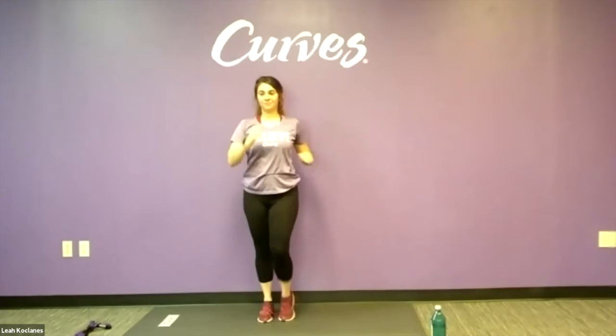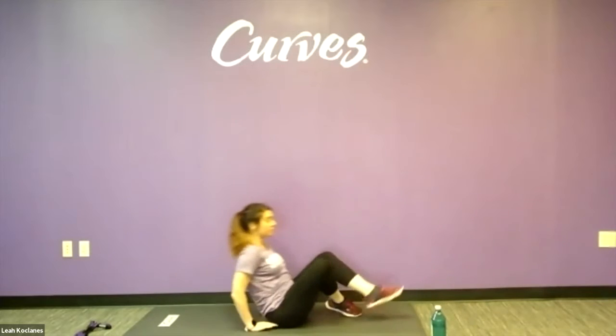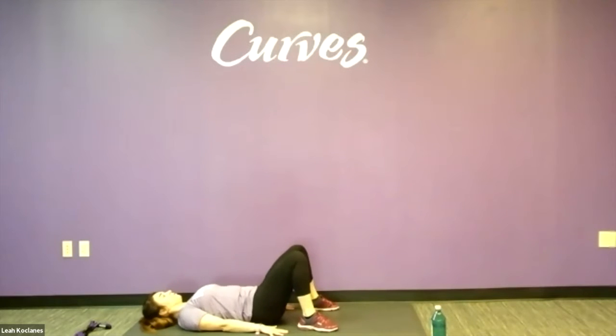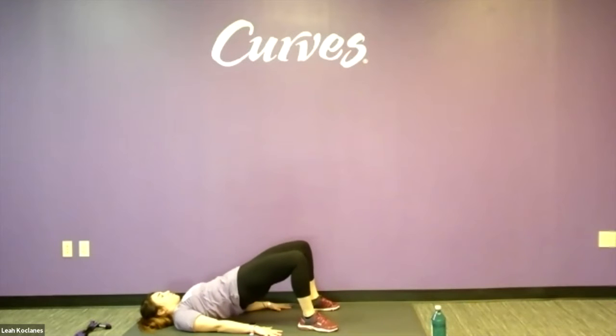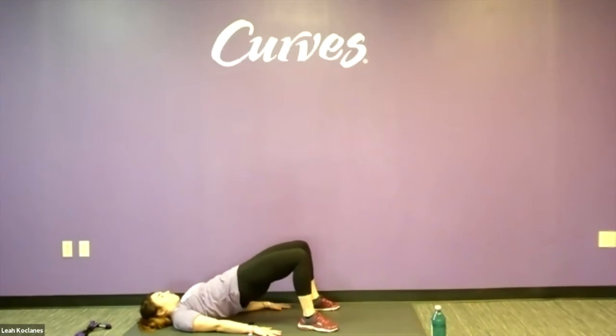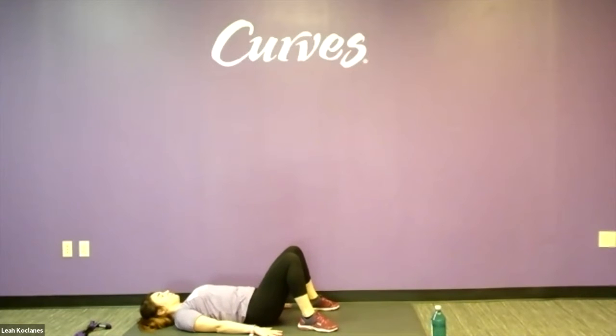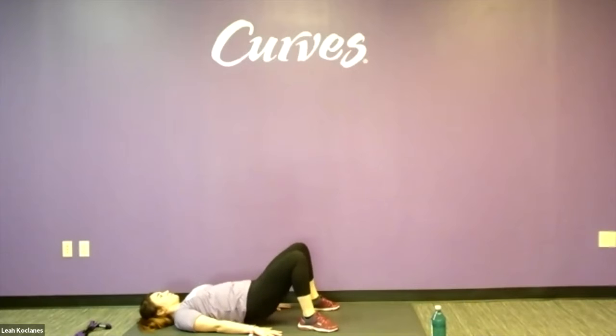Our next move is going to be back down on the floor for hip bridges. So let's go ahead, go back onto the floor, onto our back. Nice neutral spine, knees bent, feet flat on the floor. Gently lift your hips up. Use controlled motions to lower back down. We're really working on our abdominal muscles and our glutes as we lift up into this position. Hands are going to be right by our sides to help us maintain stability.